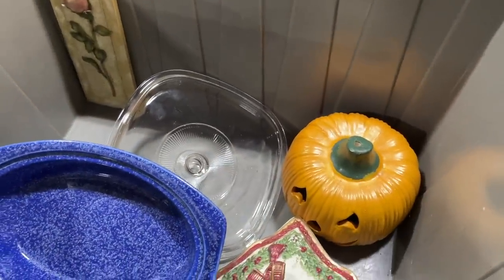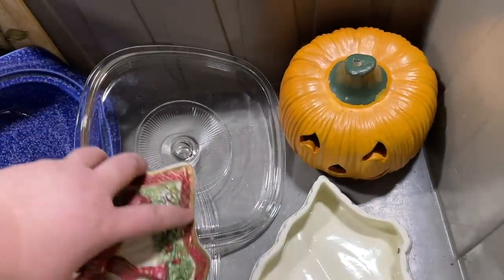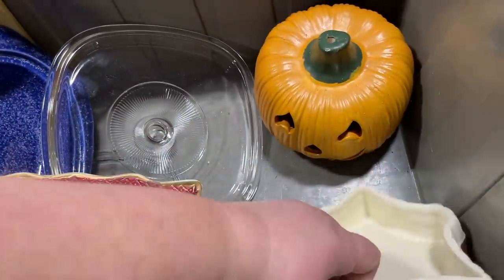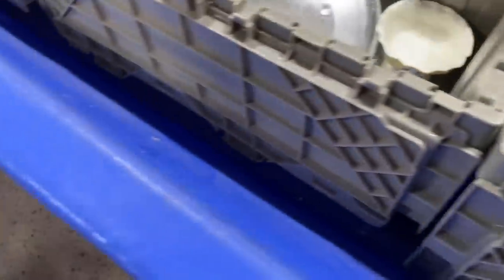Rounding the corner. I thought this might be, not this piece here, but this piece down here in the corner, I thought may have been a Fitz and Floyd piece. It was a Christmas tree shaped box, but it was not. And I knew once I lifted it up, it was really lightweight. And it was kind of like a bisque.